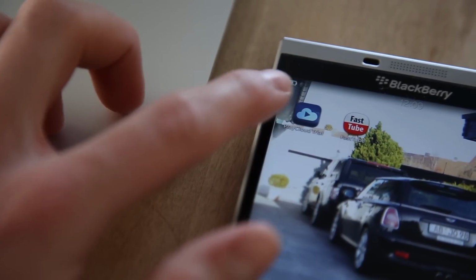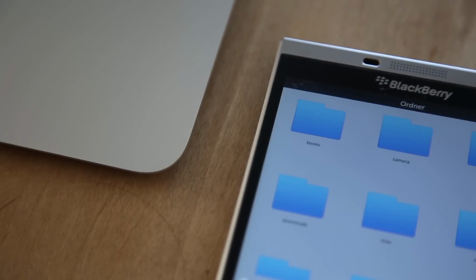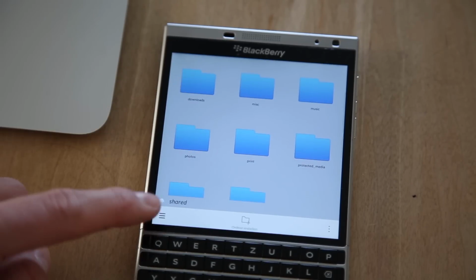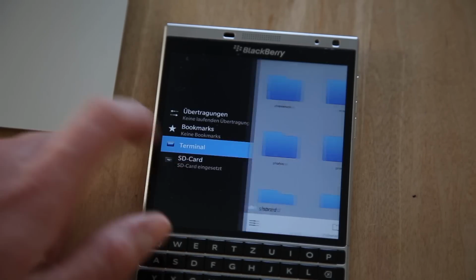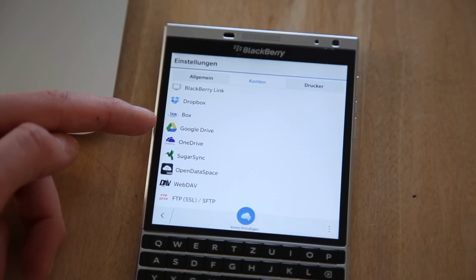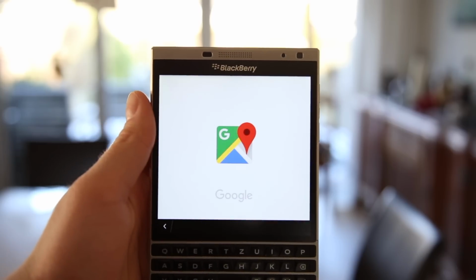And many of you also need to access your Google Drive or Microsoft OneDrive accounts, and that is also possible with BlackBerry 10. For that, I'd use an app called PlayCloud, which is available through BlackBerry World. It enables you to access all your accounts and your files from your BlackBerry 10 smartphone, which is, in this case, the BlackBerry Passport.